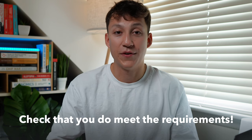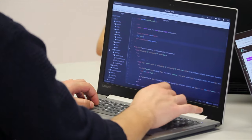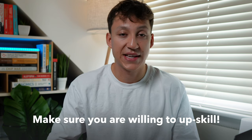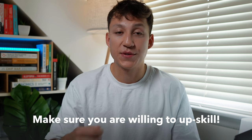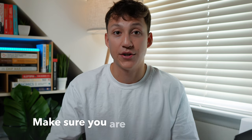For the requirements section, it's really important just to check that you do meet most of the requirements. Chances are, if you're offered an interview, you probably already do, but it's always worth double checking to make sure you're not caught off guard in the interview. You likely don't have every single technical skill listed on the job description, and that's fine. Job descriptions normally overstate what they want, and normally what they list is the ideal perfect candidate, which never really exists. However, do consider the skills and competencies that you don't have and make sure you're willing to upskill them on the job or in your spare time if you do land that specific data science role.